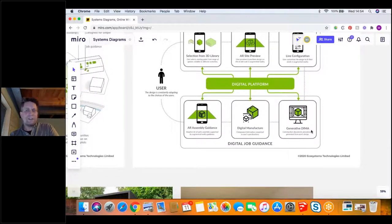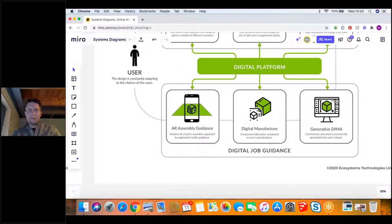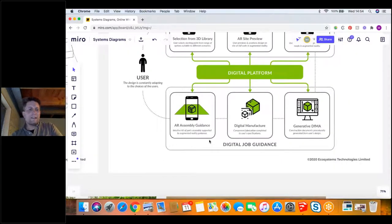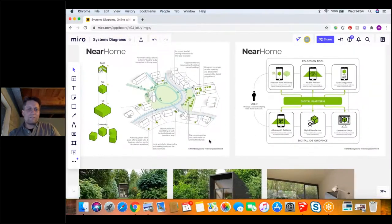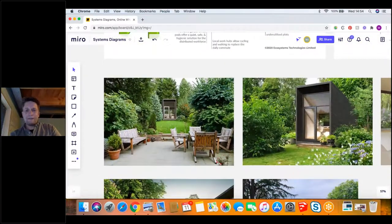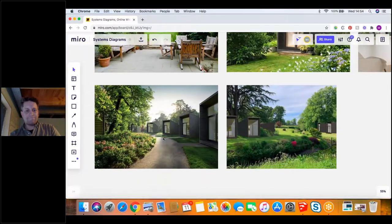We'll deploy generative design for manufacturing and assembly capabilities into this. We want to maximize the potential of digital manufacture, that allows us to deliver the solution at scale and have maximum impact. And we also talked about the democratization of these build processes. We want to create augmented reality assembly guidance, so somebody could potentially take ownership of assembling and installing the unit themselves. So that's a great solution for the new normal as we emerge hopefully from COVID. Here's just a few renders that show what these spaces might look like in different settings.